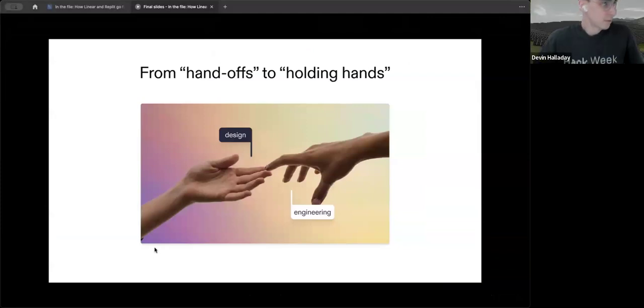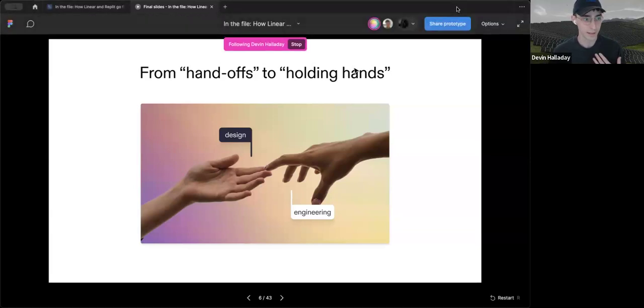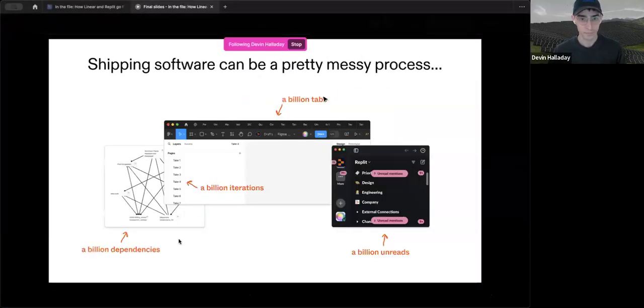Cool. So our little lightning talk here is called From Handoffs to Holding Hands. This talk revolves around some of the softer aspects of culture and process and workflows that we've found make or break any good designer developer collaboration. And coming from the perspective that for us, a good collaboration looks a lot less like a single handoff process, more like holding hands continuously throughout our workflow.